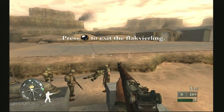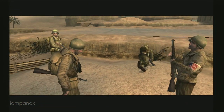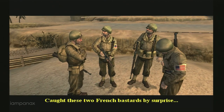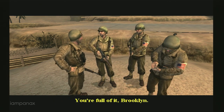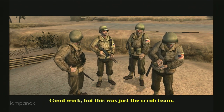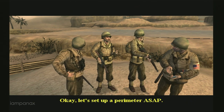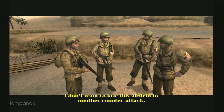Hey, come here. I was there. You should have seen me. It was incredible. Caught these two French bastards by surprise, took them both out. Single-handed. Tell them, would you? You're full of it, Brooklyn. Hey, how many times I gotta tell you I'm from the Bronx? Just be glad you're not dead. Good work, but this was just a scrub team. Rommel and his boys are gonna be a hell of a lot tougher. Trust me. Okay, let's set up a perimeter ASAP. I don't want to lose this airfield to another counterattack. Now get going.